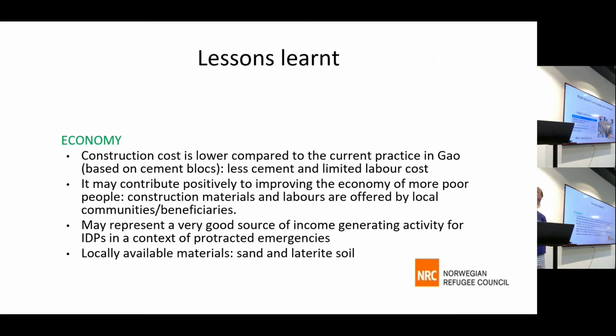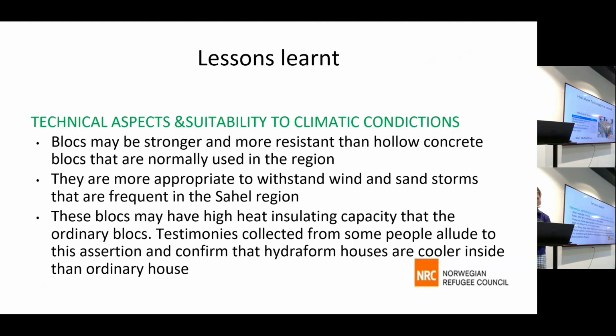Then, as you saw, we've been using the local communities, and it can contribute positively to their income. And in a protracted emergency, like the case you are living in, it can be a very good source of income generation. And you have locally available materials which are cheap. In the case of Mali, we can go.